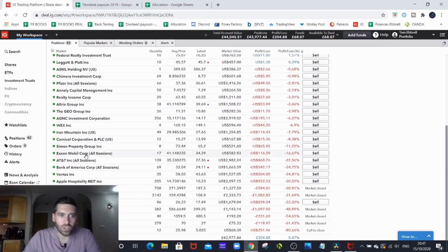What else have we got? ExxonMobil, getting into a bit of hot water more recently, but a seriously good dividend payer. Got nearly $600 in that. Just been feeding into that bit by bit. Anytime I get some dividends, I've been reinvesting it back into some solid companies like ExxonMobil.